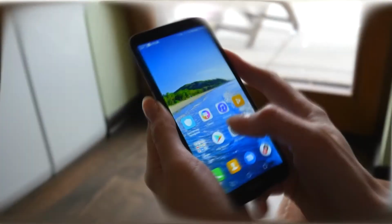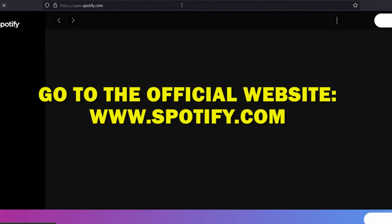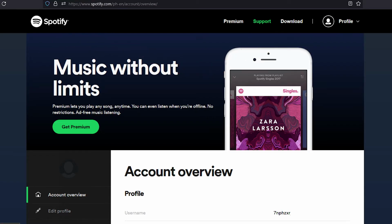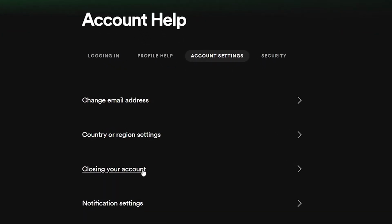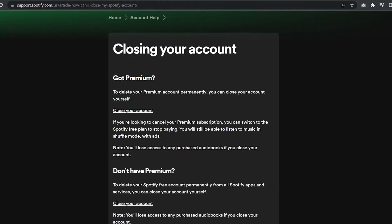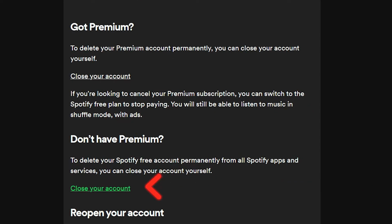Here's how to get rid of your Spotify account. Open a web browser and head over to the Spotify support site. Sign into the account you want to delete. Click on Support. Click on Account Help. Go to Account Settings. Select Closing your account. If you have a premium subscription, click Close your account under this section. If you have a free account, select Close your account under the Don't Have Premium section.